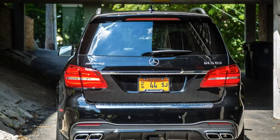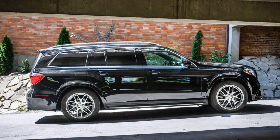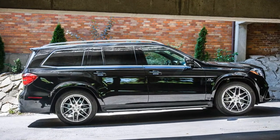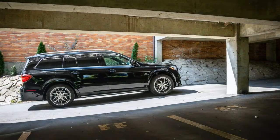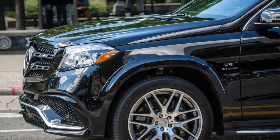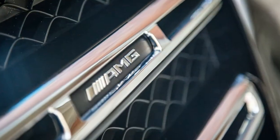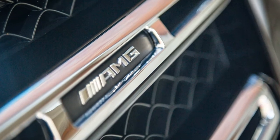Highs: incredibly, seats 7, wickedly quick, handles like a much smaller car. Lows: astronomical price, insatiable appetite for fuel, cargo space is limited with the third row in use. Verdict: for buyers with deep pockets, a big family, and a hankering for a super speedy SUV, the GLS 63 is one of the very few options.